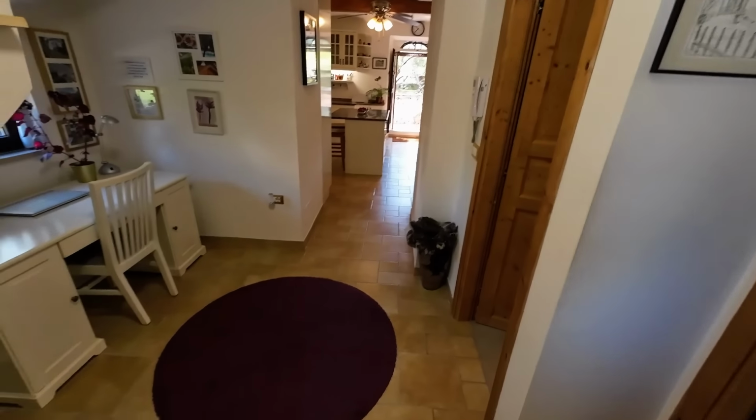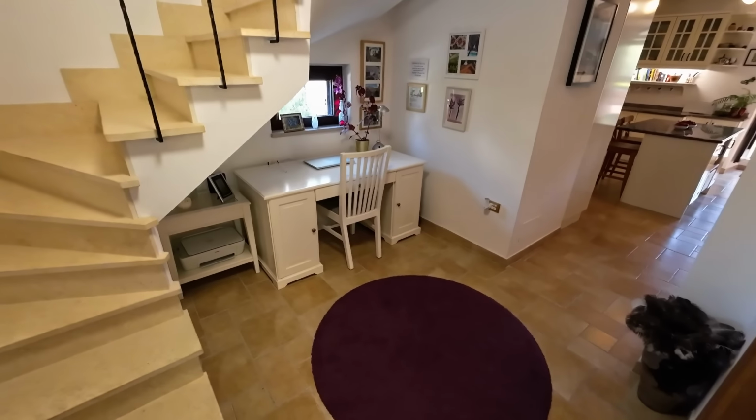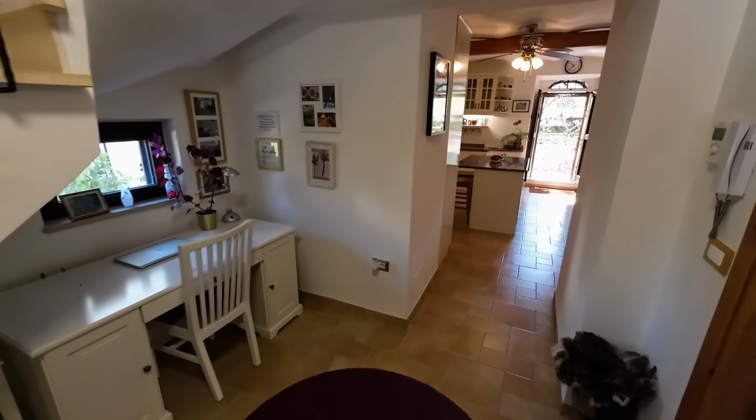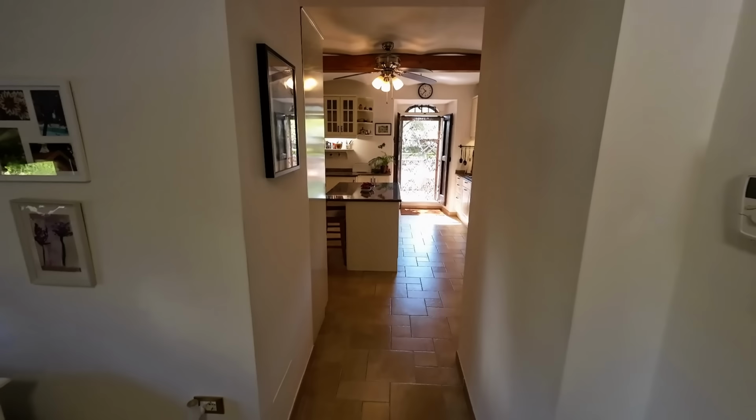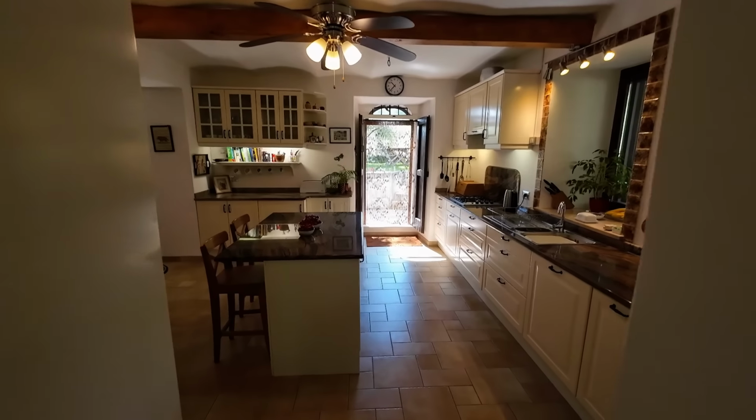I want to go straight into the kitchen. So this area is used a little bit of an office as well. Little space under the stairs makes that perfect. And then just look when we walk into this beautiful kitchen.